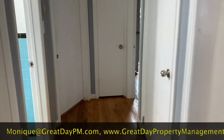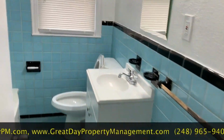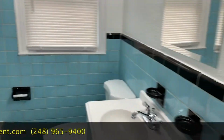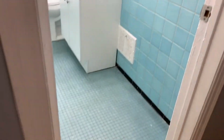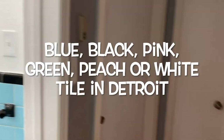So I'm gonna keep walking through. Here's the bathroom. Oh geez, the lid's up. It's a pet peeve of mine. Put it down. I'm just doing a real life showing of a house when I walk in. Real time, there it is. So this is the typical color tile that you get in Detroit. You get one of these colors. My husband can name them all, it's funny when he does. But it's all in good shape, so we leave it like that.